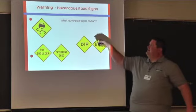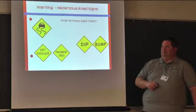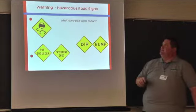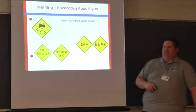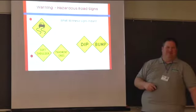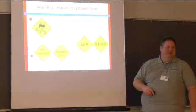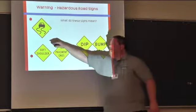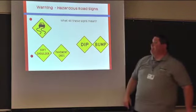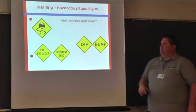All right, so what do these signs mean? That one in the upper left, what do you suppose that one means? Slippery when wet. When would we see a sign like that? They're not just going to magically appear if it's snowing out, but where most likely are we going to see a sign like that? When you're on a curve, possibly, then it gets wet and you're just flying.